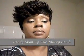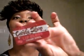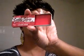Also, I got a free gift. Cherry balm, this is your free ELF gift for the lips. Lip gloss cherry balm, the candy shop. All right, open that up. Ooh, look at that, nice and bright and red.